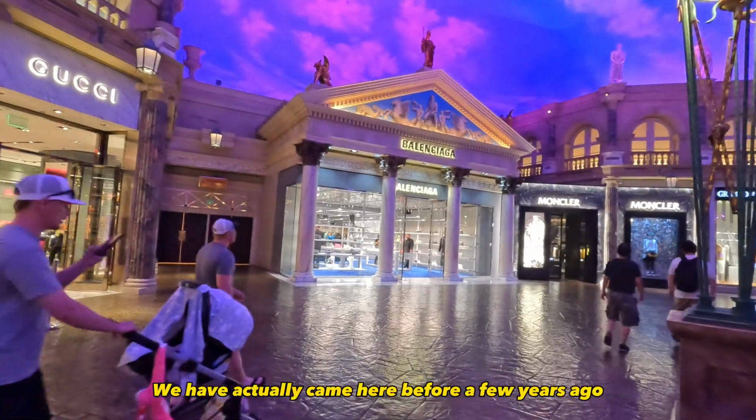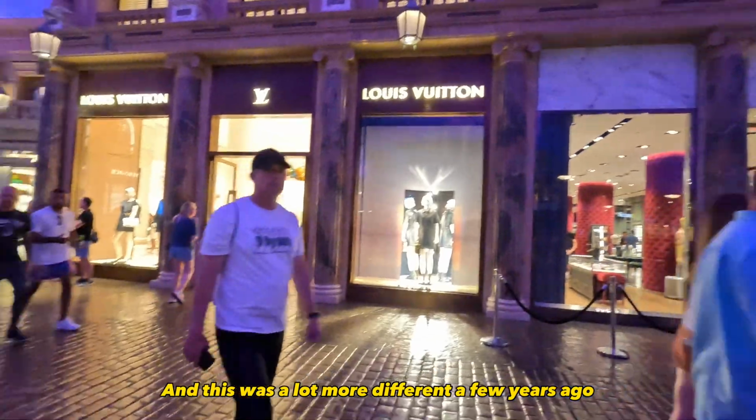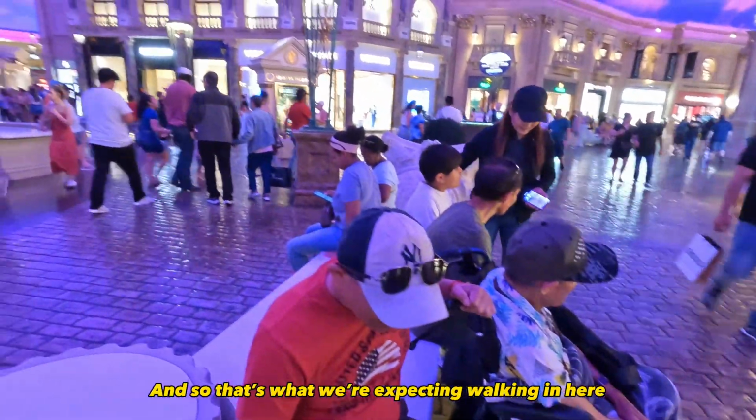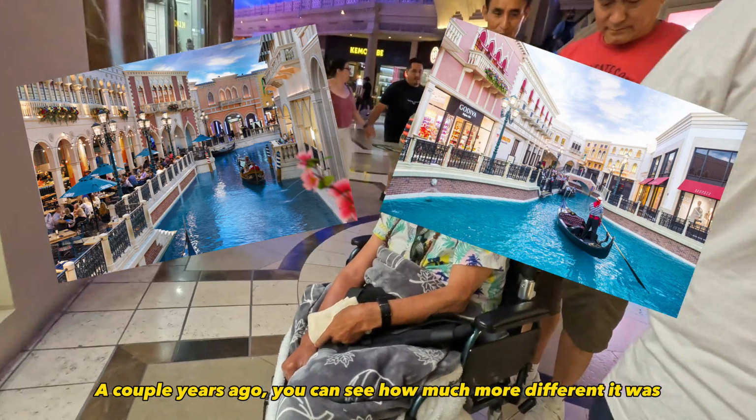We have actually come here before, a few years ago. We've been to Las Vegas multiple times, and this was a lot different a few years ago. There was like a whole river with boats and stuff, and so that's what we were expecting walking in here. So I'll actually put some photos of how it used to be a couple years ago. You can see how much different it was.